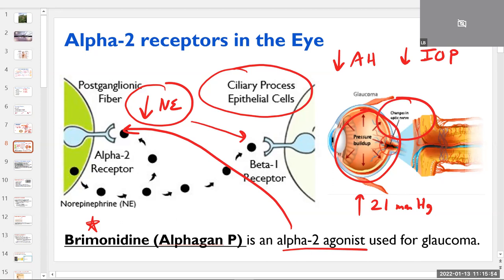So brimonidine, Alphagan P, is an alpha 2 agonist, will stimulate the alpha 2 receptor, which is presynaptic, lessening the release of norepinephrine, which means less stimulation of the beta 1 receptor, which will cause decreased aqueous humor production, which can be used in the treatment of glaucoma to lower intraocular pressure.